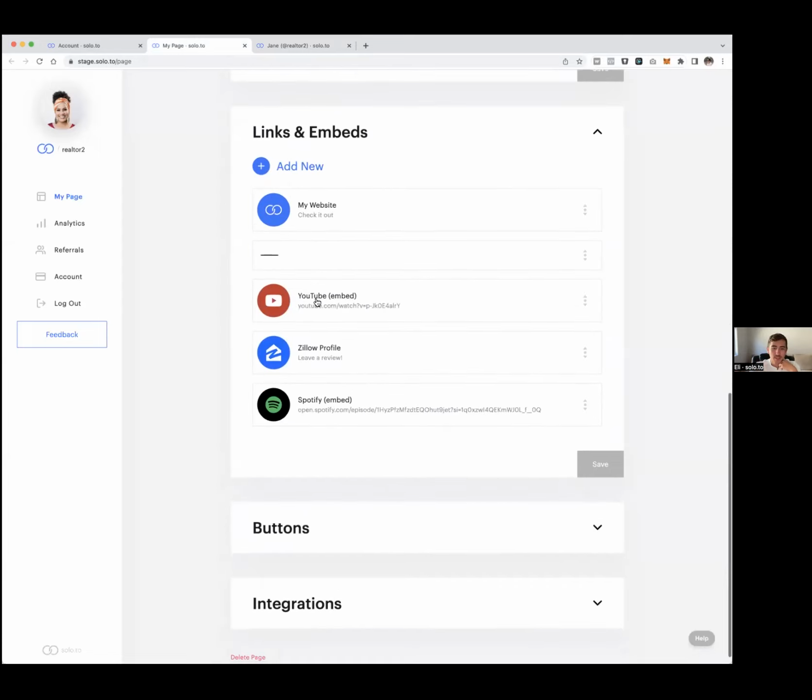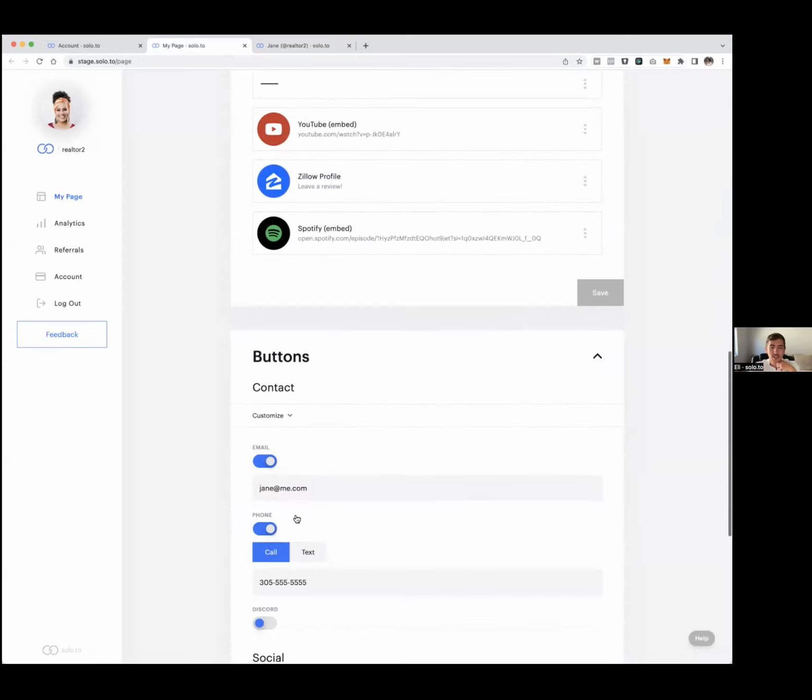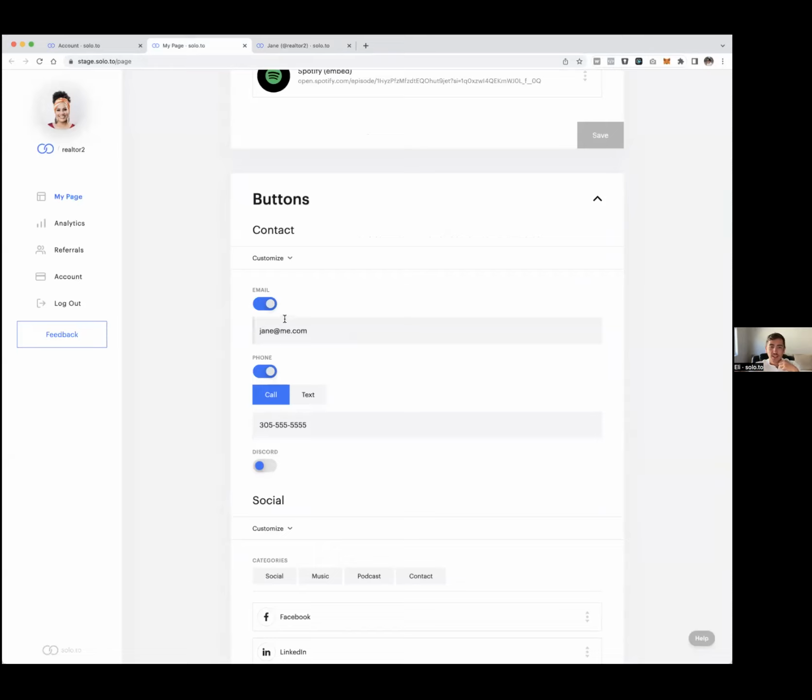So if you go down to the next section, this is where you can add your phone number and your email, and with the phone number, you can set if you want it to call or text. And then we also just added a Discord option. I don't know if you guys use Discord a lot in your industry, but it's a communication platform that has been requested a lot, because that's how a lot of people end up communicating, or they have a server for their community.